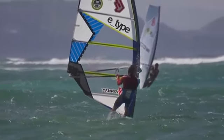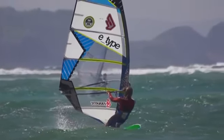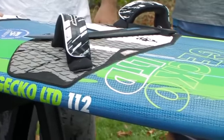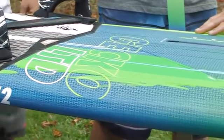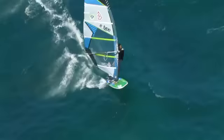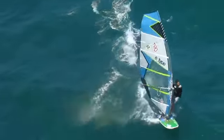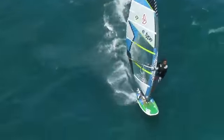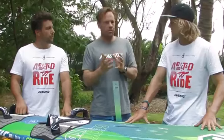Okay, so Sebastian, these ones are looking very similar to last year's, is that right? Well, we kept the 3 smaller sizes the same. And the 4 bigger sizes are actually brand new shapes, where we took the best features of the Geckos and implemented the best features of the Sharks, because there are certain design features from the Sharks that the customer looks for.